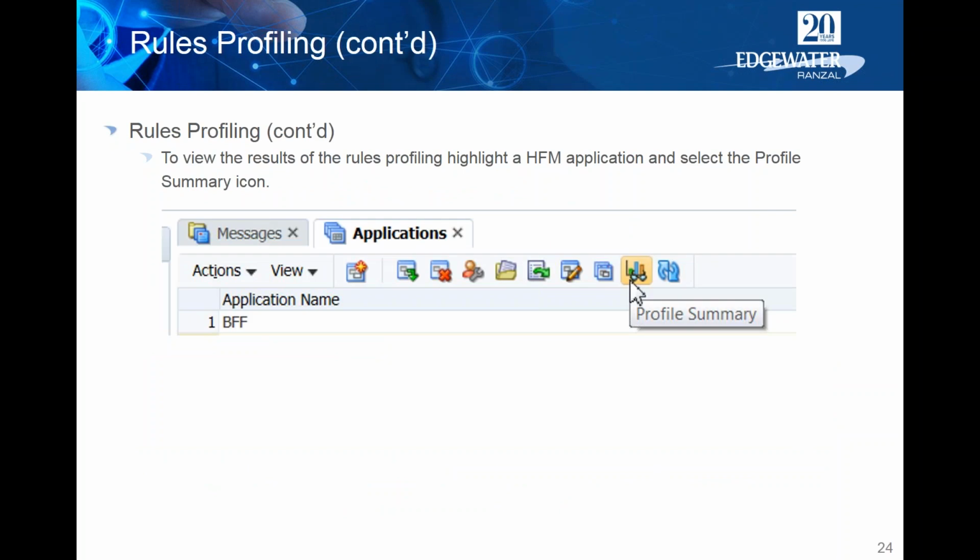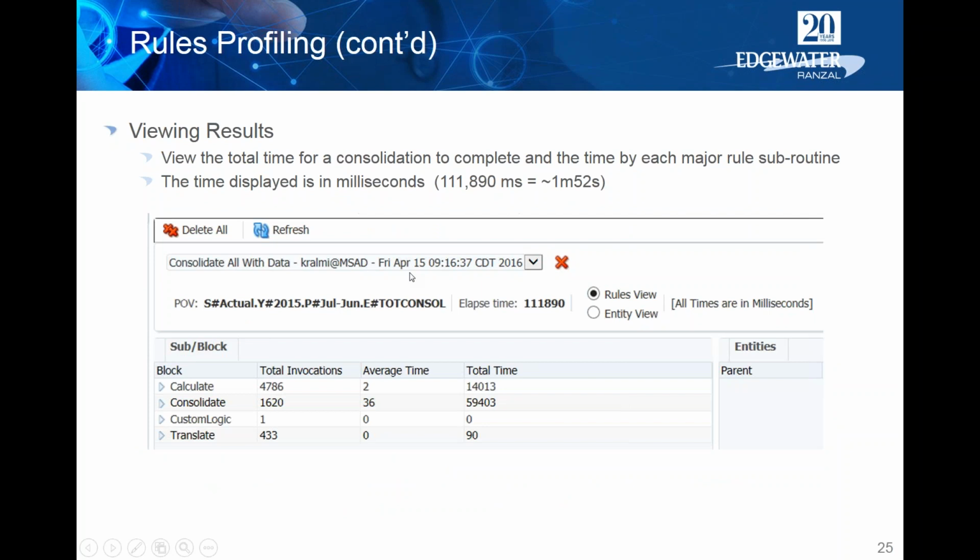Once you do enable it, the next step would be that you would go into your system and consolidate a month of data, maybe consolidate 12 months of data. Get some information logged with this rules profiling, and then you'll come in here and click on this profile summary, and the first thing that will come up is your rules view.